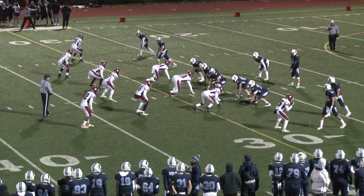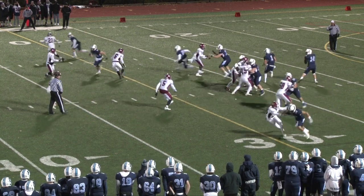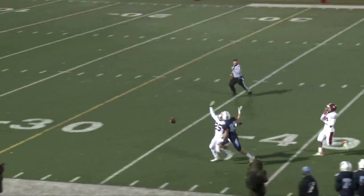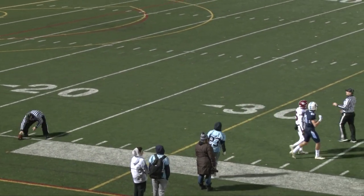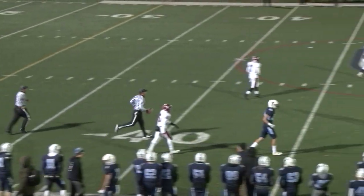Gasparo with plenty of work to do here on first and 20. Nally in motion. They don't pitch to him. Gasparo is going to throw deep for Davis. Davis wanted the holding call, does not get it. Wanted the pass interference as he was scooting up the left sideline.